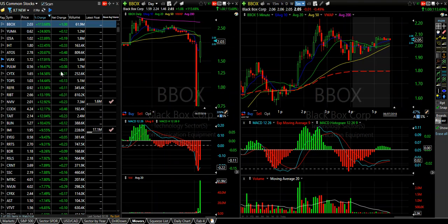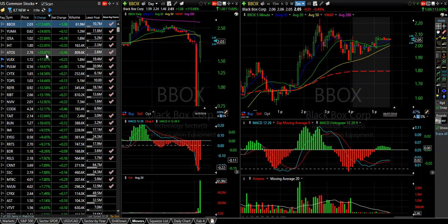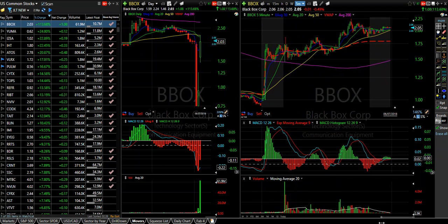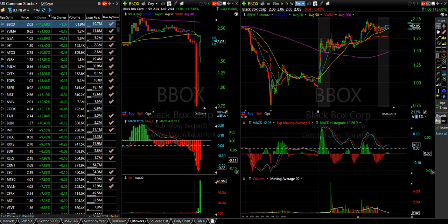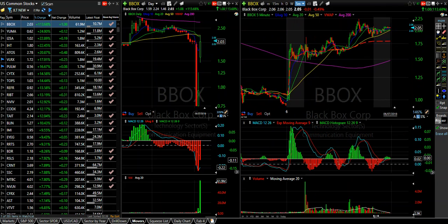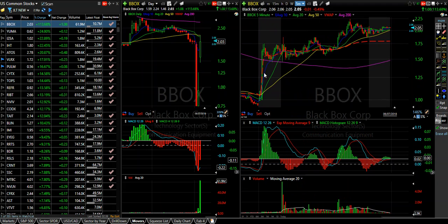With the movers today, we had a number of plays in our list that showed up, but the big one was BBOX. This was a mover yesterday, and yesterday's movement was a little bit tough. I wasn't really excited about this because it was very, very weak. It was a weak bounce into the close yesterday.